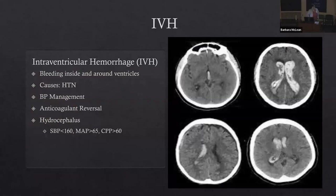And then an intraventricular hemorrhage. That is bleeding inside and around your ventricles. Again, typically caused by hypertension or anticoagulant therapy. So you want to make sure we're checking these patients' INRs. A lot of times they're going to get vitamin K as a reversal. It can also be caused by hydrocephalus, where sometimes people have congenital abnormalities. That's why they have an increase in hydrocephalus. And sometimes they have a tumor or a bleed that's causing the blockage that causes an increase in the CSF in the ventricle spaces.